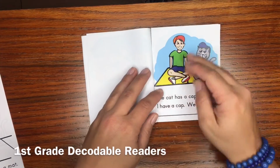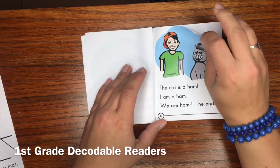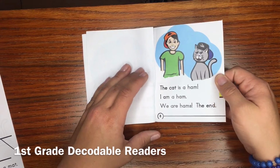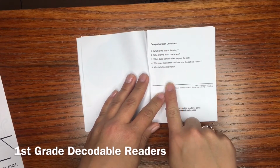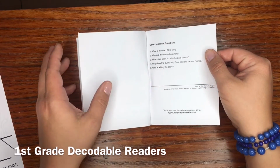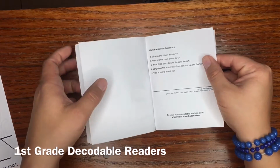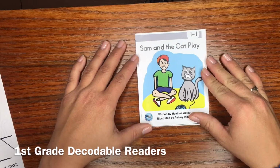Again, they're all words that they know the phonetic code to, and it's got words that they have learned the high frequency words. And then at the end, just like with kindergarten, there are the comprehension questions and the answers that parents can use to practice with their kids at home, or for the teacher to assess in the classroom what the kids have remembered from what they read the night before.